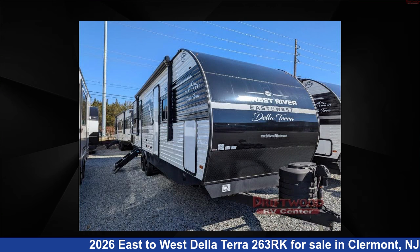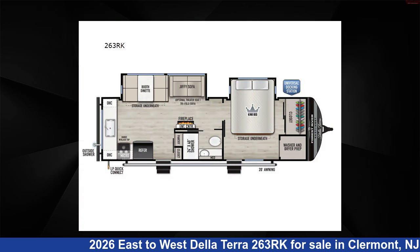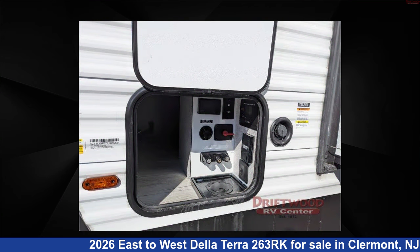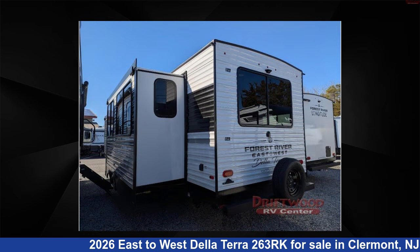This 2026 East to West Della Terra 263RK is a travel trailer RV. It is located in Clermont, New Jersey, 08210 and is offered for sale by Driftwood RV Center.